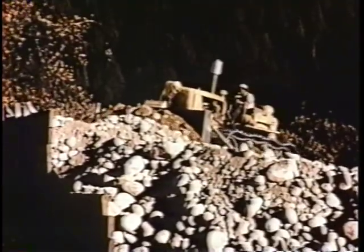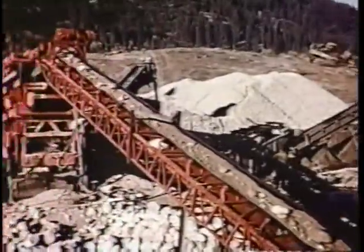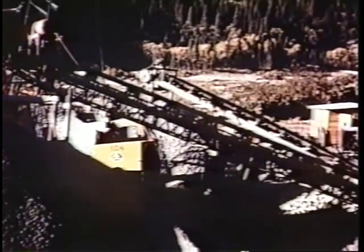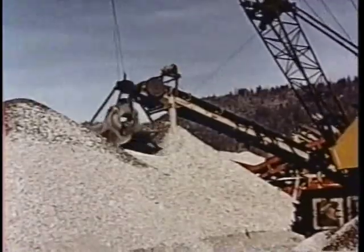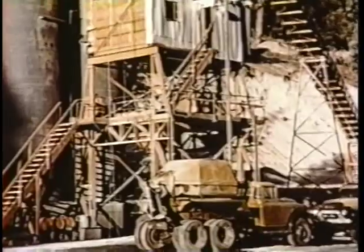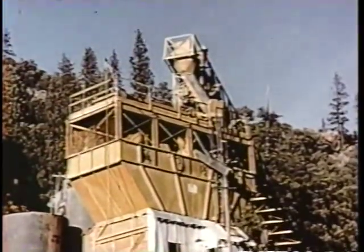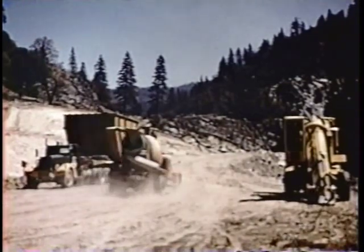A bulldozer pushed it onto the conveyor belt. It was carried to the screening and washing plant. From here, continuous belts carried the graded material to stockpile. Concrete was mixed in a plant just a short distance downstream from the dam site. It was carried by ready-mix truck to the tunnel.